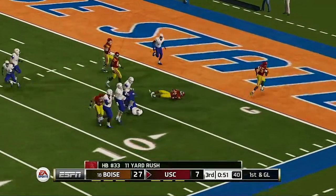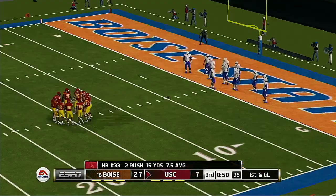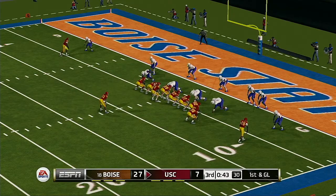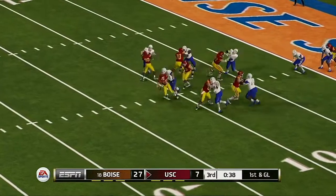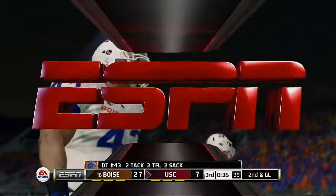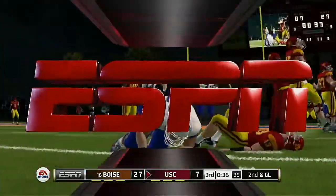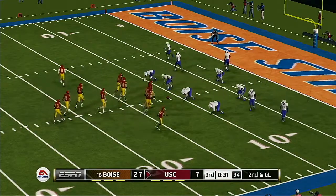The 10. He's tackled around the 5-yard line. And this play is number 8 on the drive. He's wrapped up for the sack. That brings him second and goal. From the 11-yard line, it's second down.